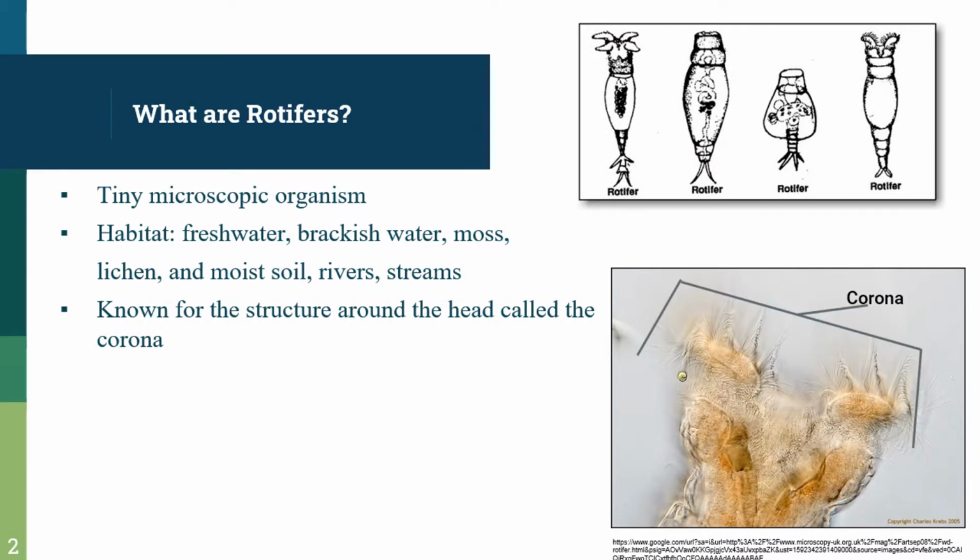What are rotifers? Rotifers are tiny microscopic organisms that have habitat in many fresh, brackish, and marine water sources, as well as in lichen, moist soil, and moss. Their most identifiable feature is their corona, a ciliated structure on their head which they use to capture food. It's not COVID-19.